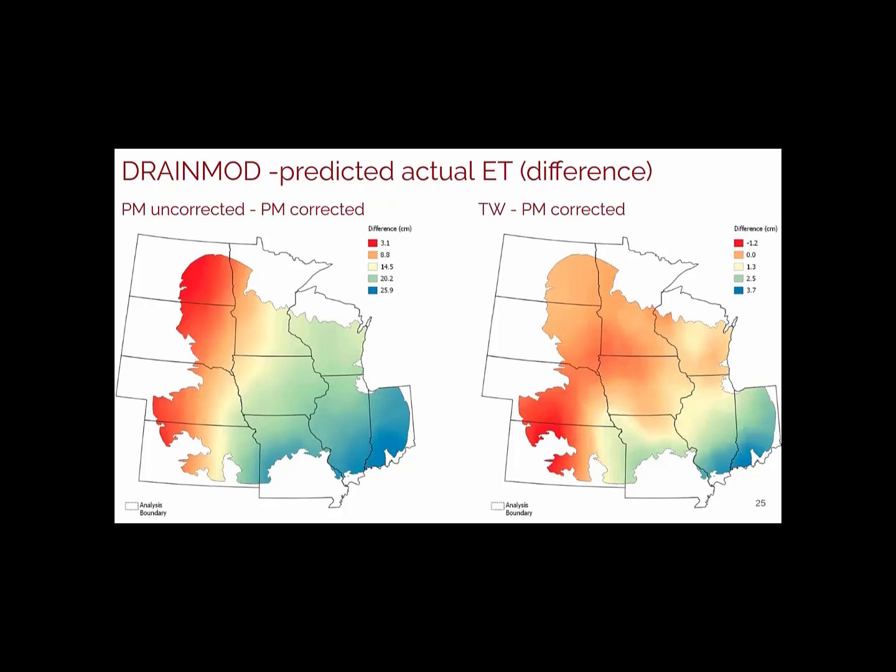Shown here is the difference between DrainMod's actual ET estimates, which may be nice to look at, but it's not all that easy to interpret. I want you to take note of the different scales that are used here. I've shown it this way so you can actually see the spatial variation in the results, but it is a bit misleading given that the scale on the left plot is much larger in magnitude than the one on the right.